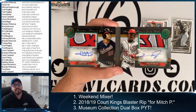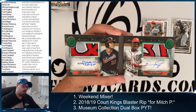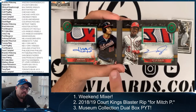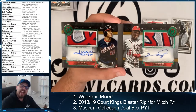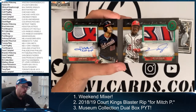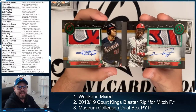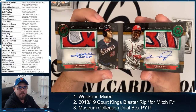Holy shit! One of one, Victor Robles, Juan Soto, dual auto, dual relic, booklet. That's what it's about. Nationals, Kevin Campbell, holy crap. One of one right there. We did it again. Bam! Someone screenshot that and post it to Twitter, please. Woo-hoo-hoo! I get excited when I see stuff like this, man. Oh my goodness! That is the hit. Holy... Woo! One of one Soto and Robles booklet.